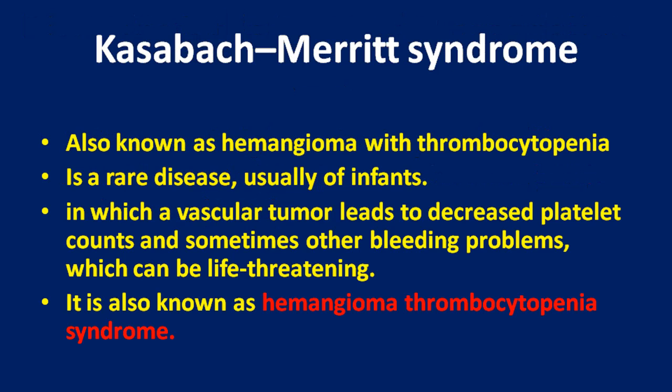Another important term is Kasabach-Merritt syndrome. It is also known as hemangioma with thrombocytopenia. It's a rare disease, usually of infants, in which a vascular tumor leads to decreased platelet counts and sometimes other bleeding problems, which can be life-threatening. It is also known as hemangioma thrombocytopenia syndrome. Here, low platelets occur due to a vascular tumor.